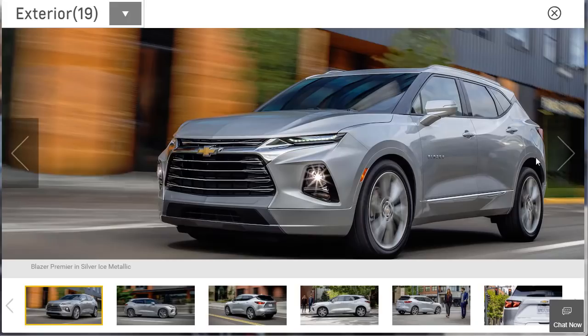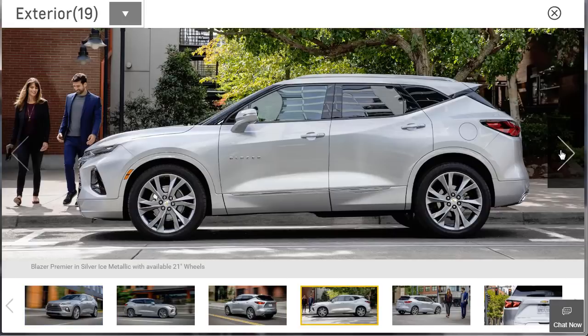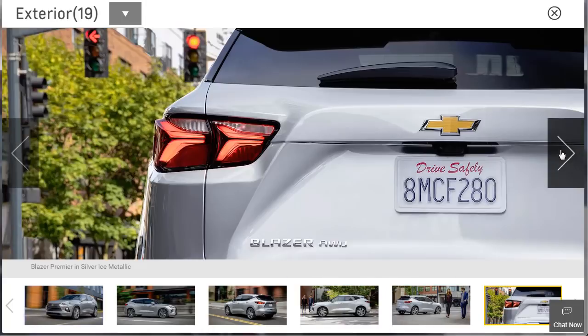I just want to run through these exterior photos. I think the Premier looks really nice. It still looks sporty to me, but in a more grown-up way where you could take this to an upscale restaurant, that type of thing. I guess the RS looks good. It's not sporty with enough class for what I want. I want a little more class behind that sport, is what I'm trying to say. This serves that for me. This looks really good. The Premier is very nice.